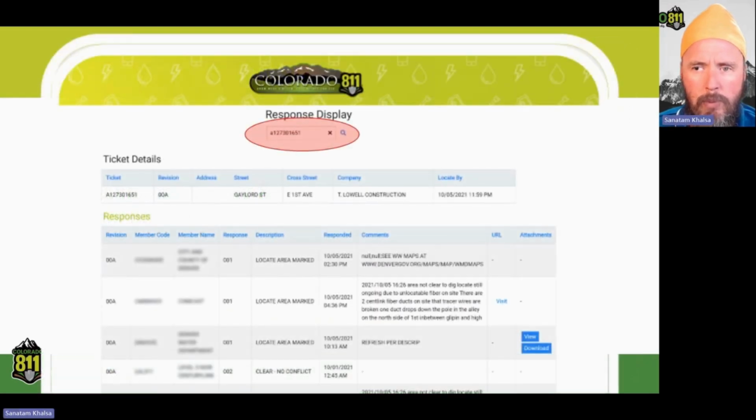Some highlights are the supporting documentation in either the URL or attachments column. Also be sure to read the comments. If you submit a relocate refresh or an excavator re-notification, you will be able to verify it has been responded to using the responded date and timestamp. Finally, we get to the short description of the response and the response code.